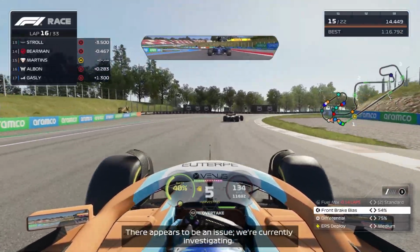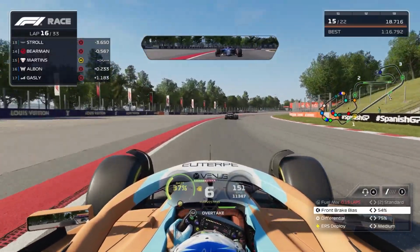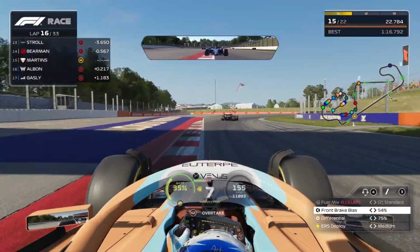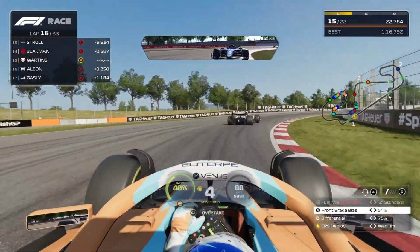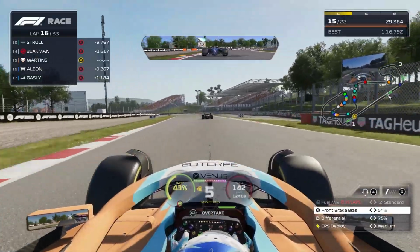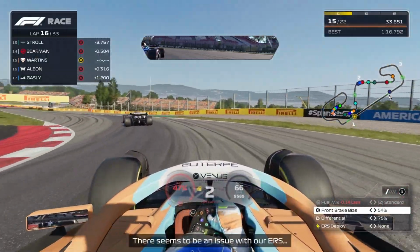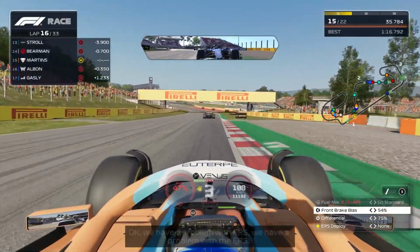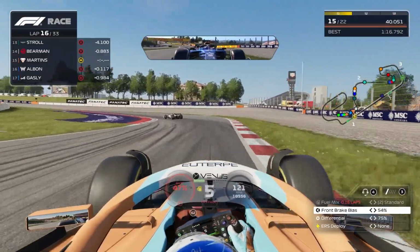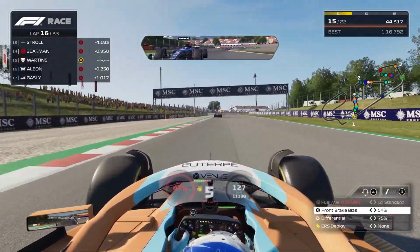Issue. We're currently investigating. What's the issue? There seems to be an issue with our ERS. Okay, we have a problem with ERS. We have a problem with the ERS. Well, that sucks.